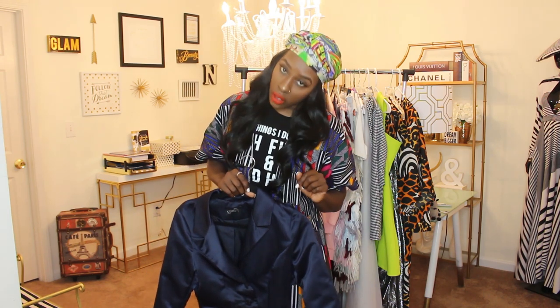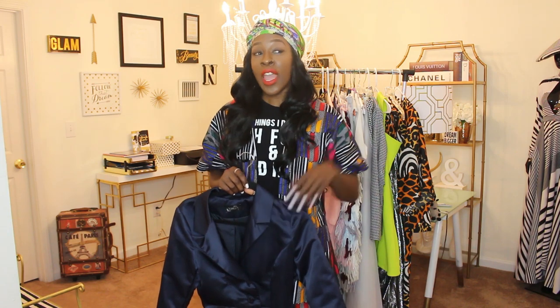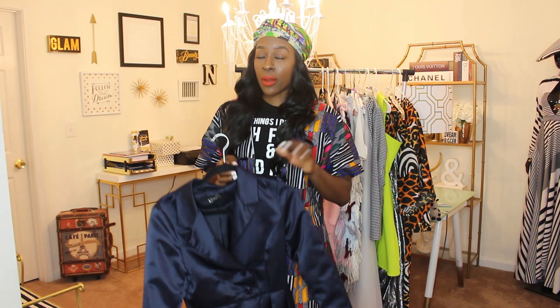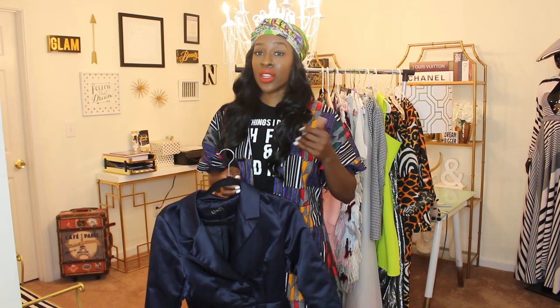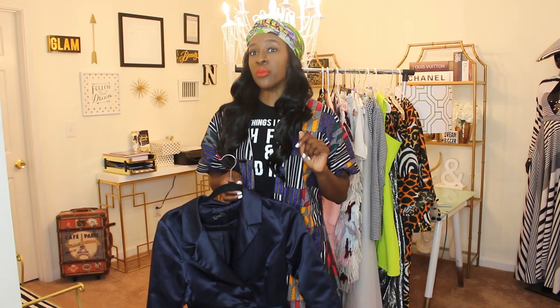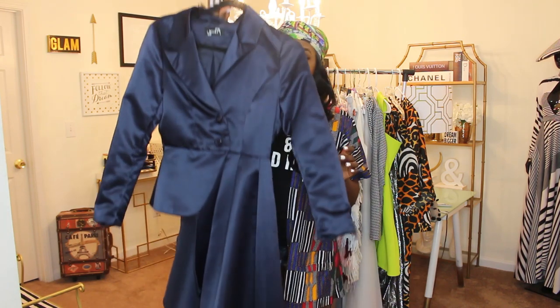Okay, so the first item I'm gonna show you guys, I am absolutely in love with. When I say in love, I mean in love. But I can't fit it. I mean, I can fit it, but I can't button it. And I really want to be able to button it. So I thought about having one of the seams taken out, maybe, because I don't know that I want to get small enough to be able to fit it. But look at this blazer.